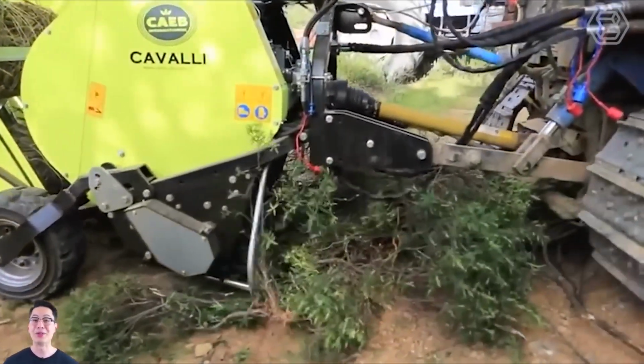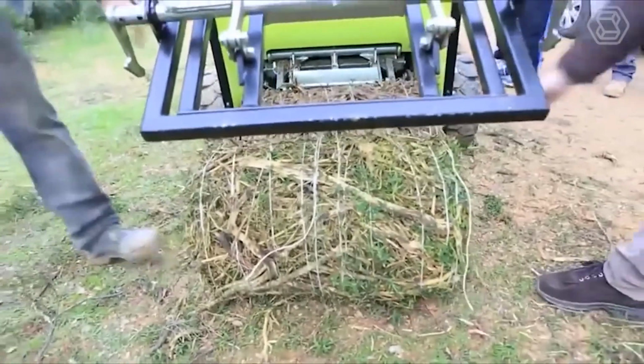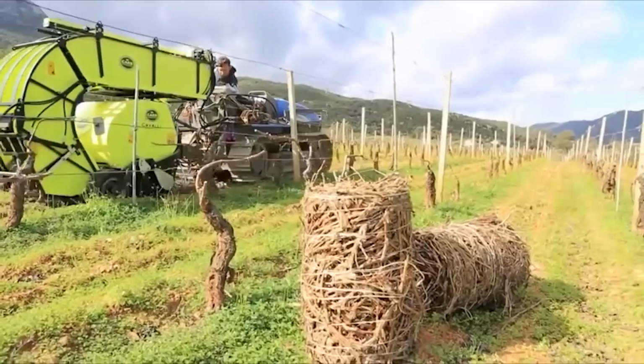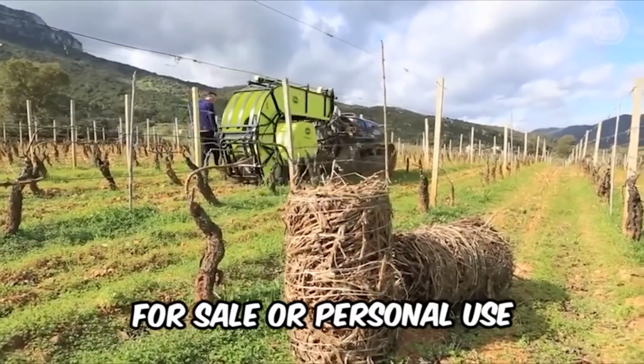Once dry, the round bales can be cut into slices using a chainsaw. The machine is capable of packing any type of scraps that are less than 1.4 inches in diameter. This harvested material is ideal for wood stoves and the production of wood chips for sale or personal use.